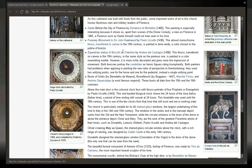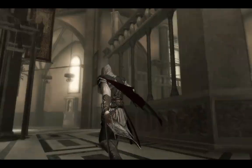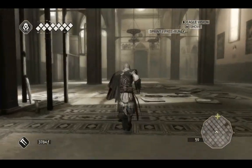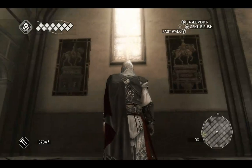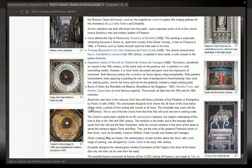Equestrian statue of Nicola da Tolentino by Andrea del Castagno. This fresco transferred on canvas in the 19th century. It's the same style as the previous one. It's painted a color resembling marble, however, it's more richly decorated. Not sure I'm all that interested in the artwork. Although you see that, there's a fresco inside the dome, but it's painted in the 1500s, so we don't see it here. The interior dome right now, it's bare. And as we walked in, you heard the NPC talk about how they were painting the interior of the dome and don't touch anything at the top. So the dome is not painted yet in the game, and they got that part right. So that's the painting there. Interesting.